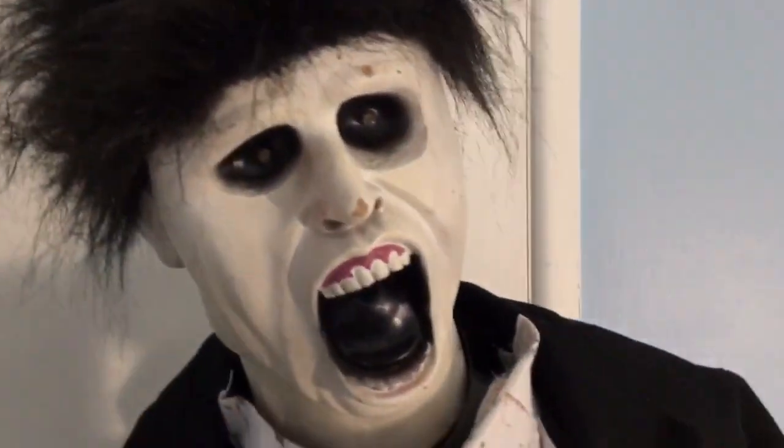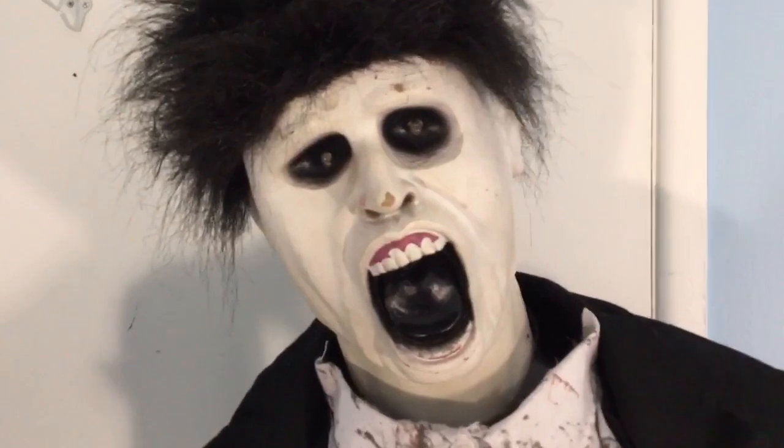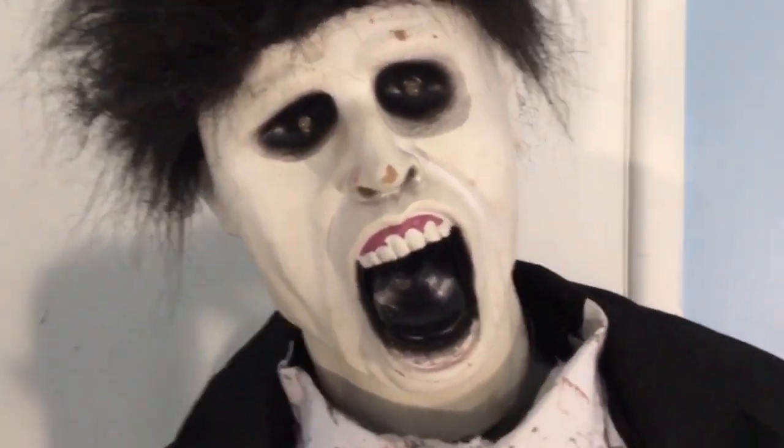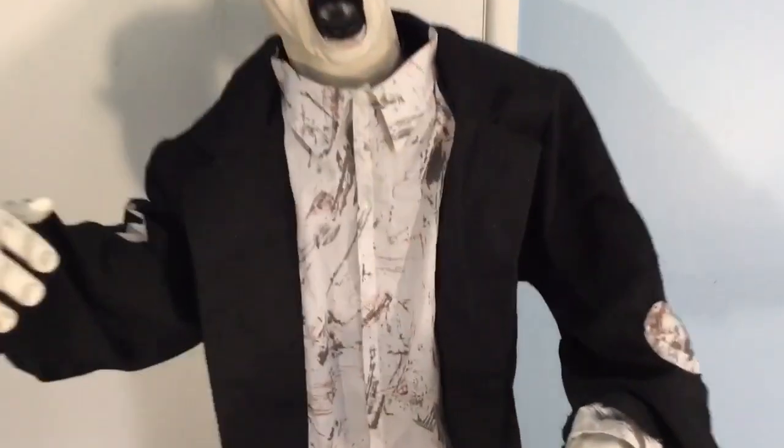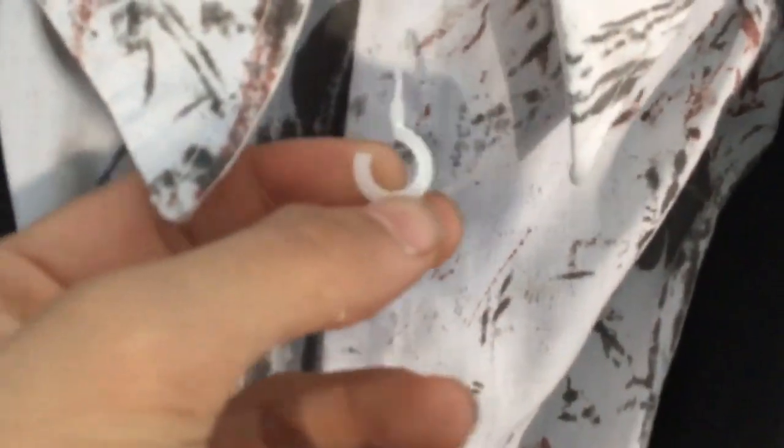I always remember seeing this guy on buycostumes many years ago for sale, when I was a little kid. I just watched a demo video of him all the time. I always wanted one. But he's very detailed. The clothing is very high quality. See, he has blood stains all over him. There's actually a little hook there from the original tag that's still on there, but the tag is missing, unfortunately.